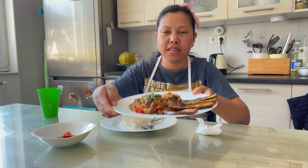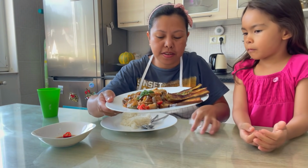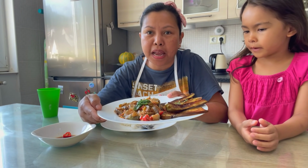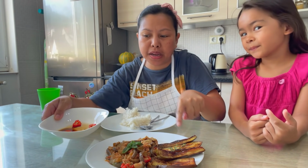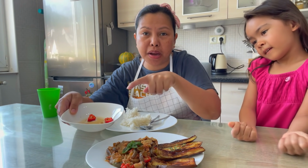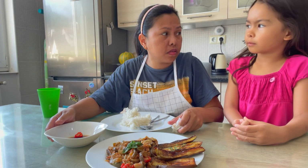Evo, završila kuhala. Ide. This is the eggplant or pazlidžan, and this is what we call sawsawan, where I dip my fried pazlidžan in the dipping sauce.